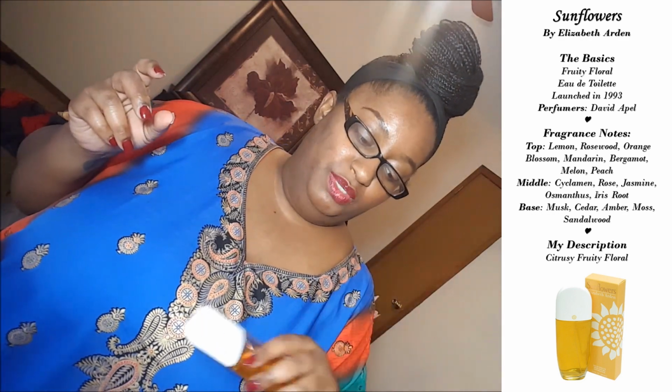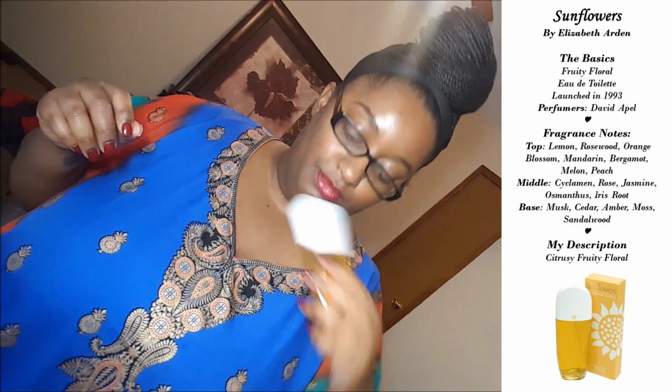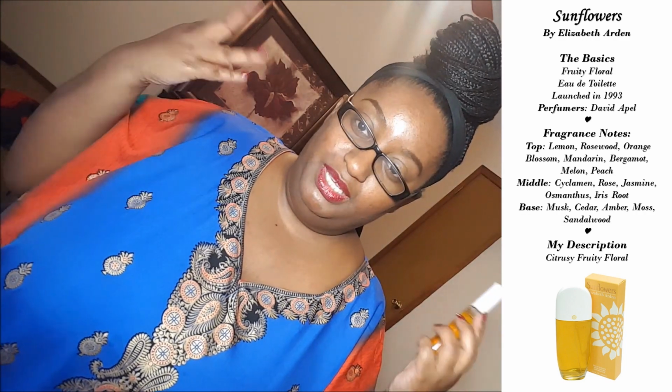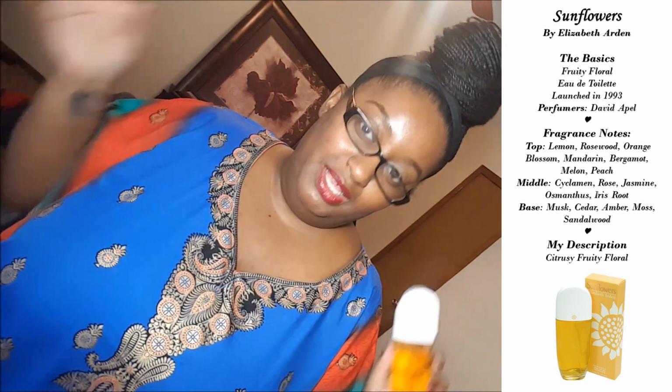This one is pretty strong when you first spray it, and I just thought about that because I sprayed it on my hand. But this one is another one that can be kind of cooling. It has a cooling effect, and it smells a bit cold, but it also smells bright at the same time. It doesn't smell warm. It smells bright and cool. And so that's another reason this one is perfect for the summertime.